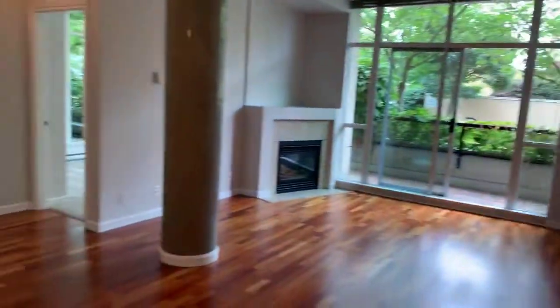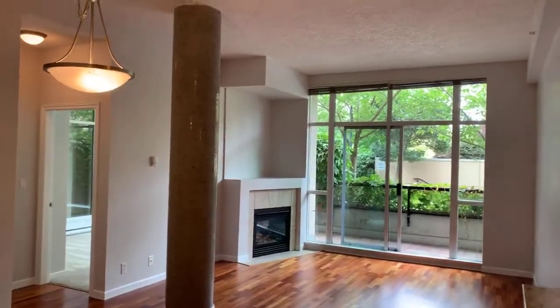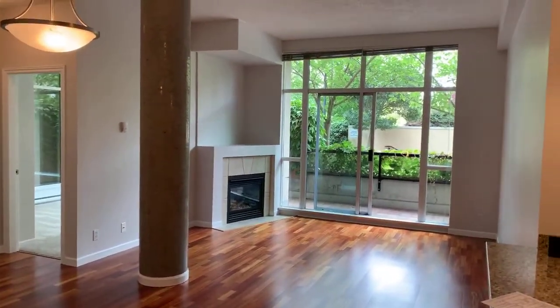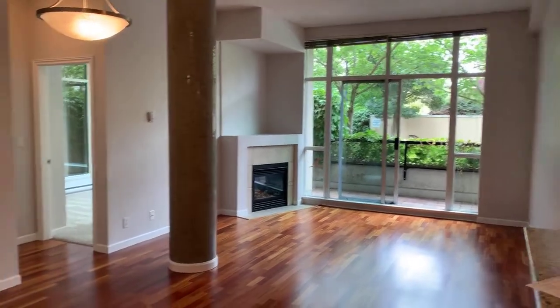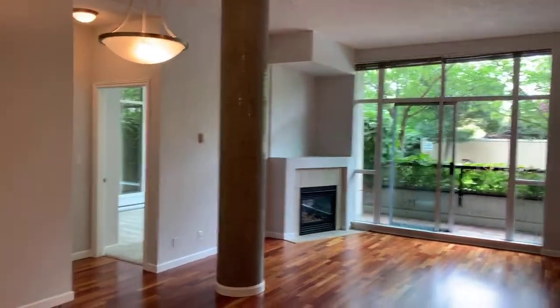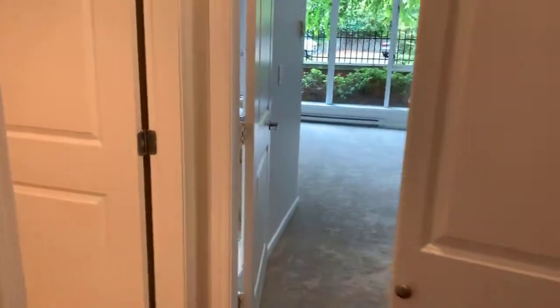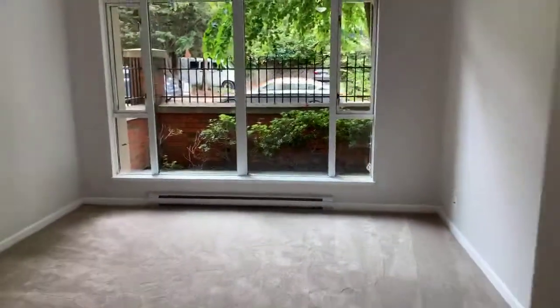It's all fresh and ready to move into, but of course you can do whatever you like in here. So decorate the home to your liking. I love these windows. There's so much glass here. Floor to ceiling windows. And then back over here to the master bedroom.